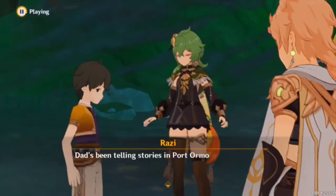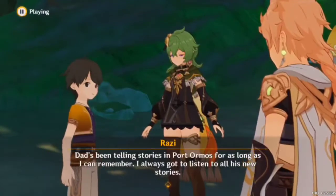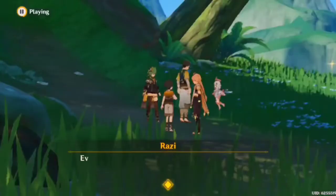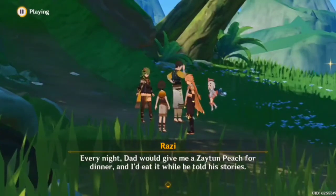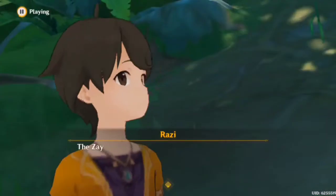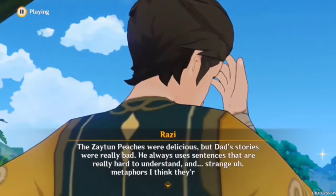Dad's been telling stories in Port Ormos for as long as I can remember. I always got to listen to all his new stories. Every night, Dad would give me a Zaytun peach for dinner, and I'd eat it while he told his stories. The Zaytun peaches were delicious, but Dad's stories were really bad.